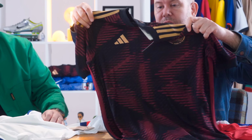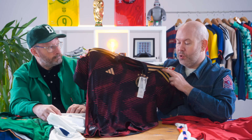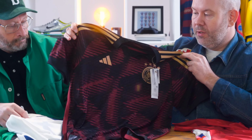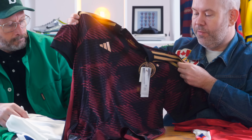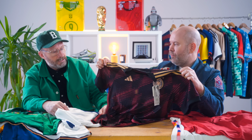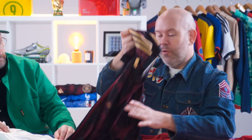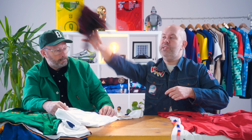Germany away, I really like this. I think it feels, as we've seen with a lot of the graphics that Adidas have done for the tournament, very much in keeping with the nation that they're designing for. So quite Germanic in its way, very structured. Nice colours. Sophisticated, really nice colours. So not in the top 5, but definitely a good shirt.